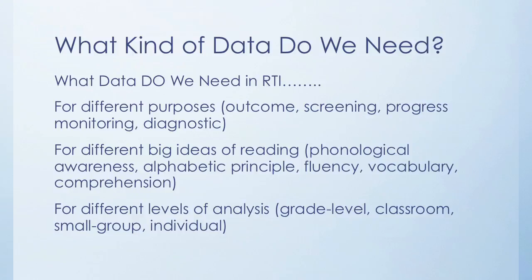It looks at fluency, vocabulary, comprehension. So the tools are there for you to do that. And it also allows us to look at different levels. We can look at our grade level, we can look at an individual classroom, we can look at a small group, and we can look at an individual. So the assessment power is spread out across multiple areas.